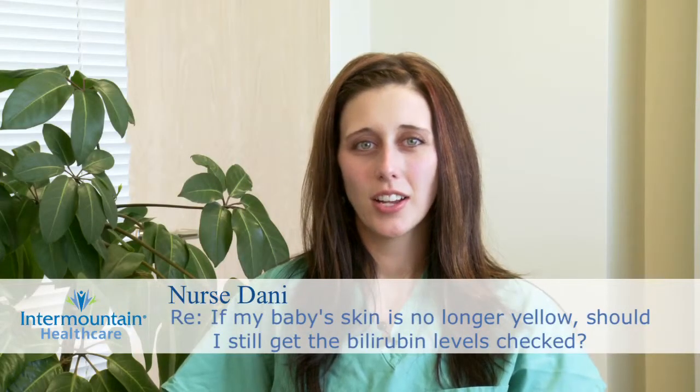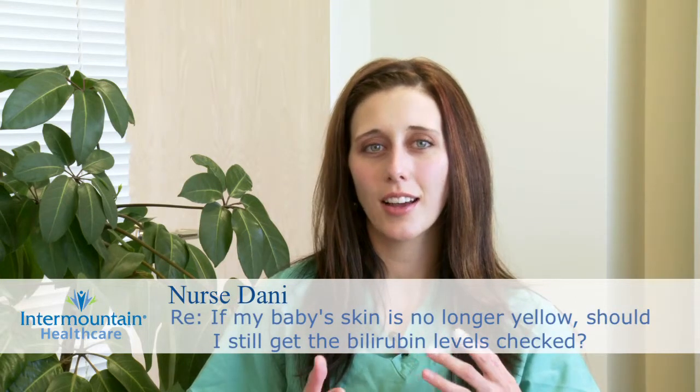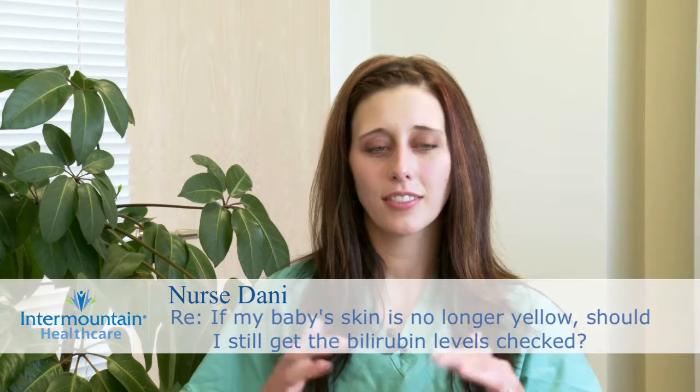I want to take a minute to explain jaundice in a nutshell to you. Jaundice is what happens when baby's blood starts to turn over. Basically, once they're born, all the red blood cells that they had inside of mom die off and they're replenished by a brand new store of red blood cells. And those old dead and dying red blood cells need to be processed by the baby's liver.